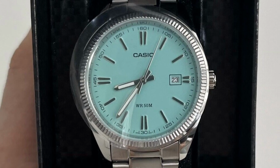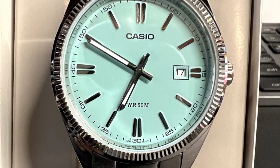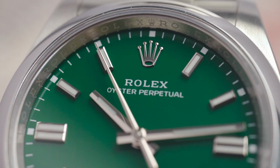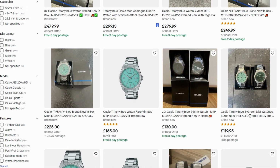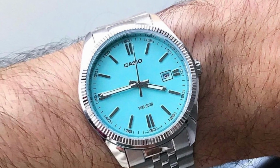However, I have a feeling that this watch is going to be very hard to get hold of, because we all know greedy scalpers like to ruin everybody's fun. The Casio Tiffany Datejust that got released at the start of 2023 was an instant hit, with them seemingly being harder to buy at retail than Rolex sports models. Consequently, these Casio Tiffany's were selling for stupid prices on places like eBay and Chrono24, with them frequently selling for way over double retail price.